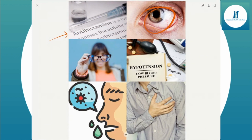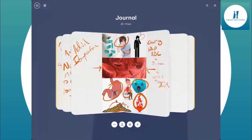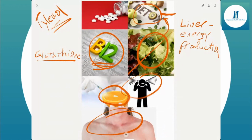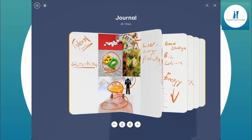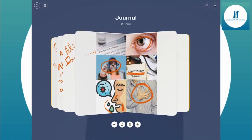Antihistamines cause dry eyes. Then you have a problem with blurry vision as well. Hypotension, low blood pressure. And then it causes a thickening of the mucous membranes in the airways and throat. And once again, heartburn. So if you have all of these things going on and you have heartburn, then we go right back to we're going to give you antacids, which cause these things. And you can see that vicious circle, how it becomes a positive feedback loop.